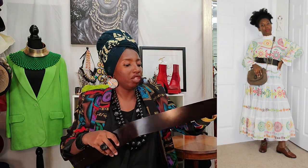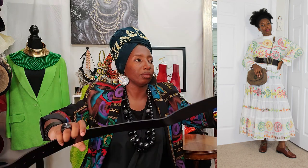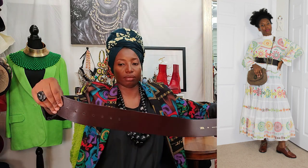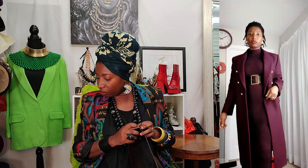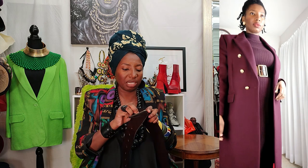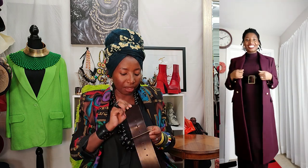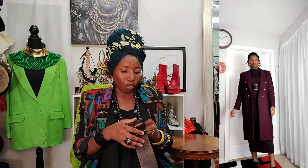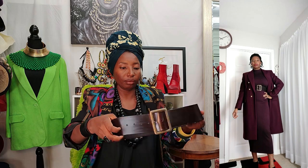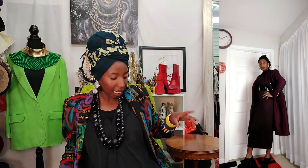Well, this is a dark brown belt from Zara. And I love it. I love it. The other one I have, the big one, is black. The other one is burgundy. So I'm keeping this. This is dark brown. I don't have a dark brown belt. So I am keeping this one for sure. Yes. Real leather.